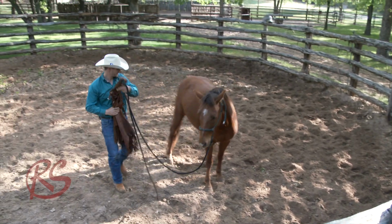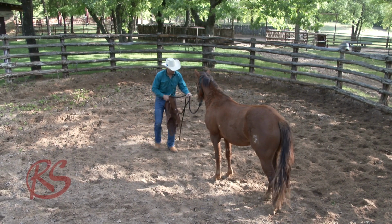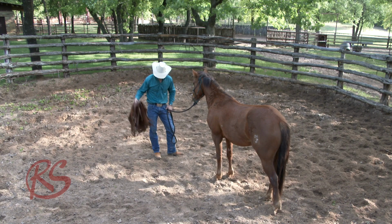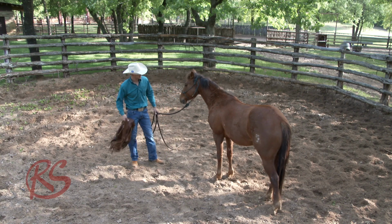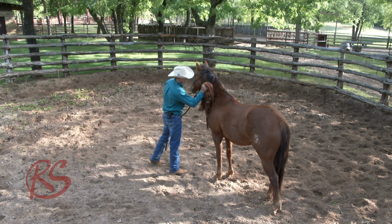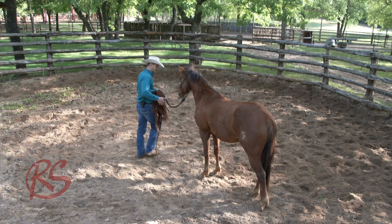These are an important tool for us, not only just riding everyday work, but really getting these young or problem horses gentle. Even the older horses, they're kind of scary looking, they make a lot of noise, there's a lot going on. So start off just kind of like anything else, just introducing it. I don't know about that one. Good boy. Rubbing both sides with it.